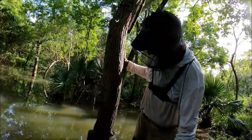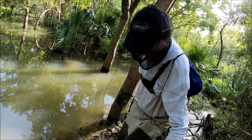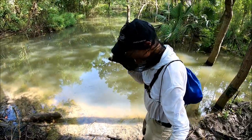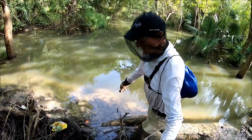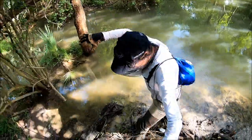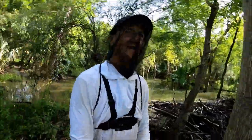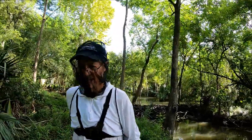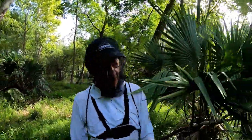All right, I got that camera set here. Getting across the beaver dam is not easy. All right, I'll take you down to the second beaver dam. What's left of it, it washed away. I'll see if the beavers have started reconstruction yet.